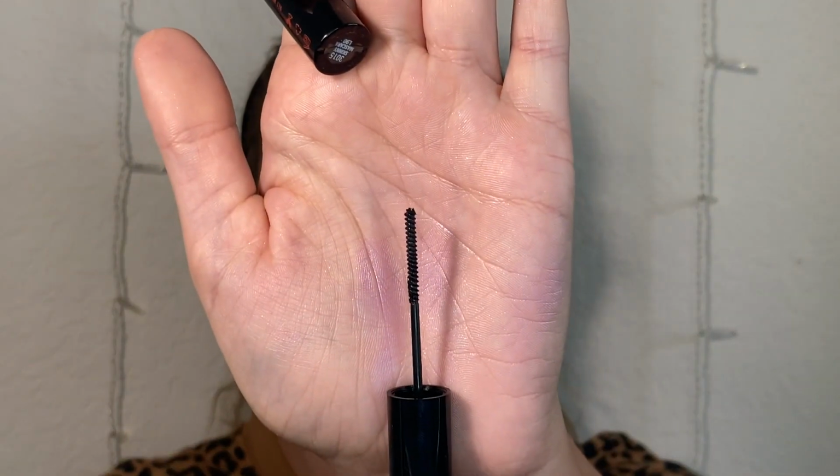I'm going to use both of these mascaras. We will use the skinny one on the bottom and then the Hyper Lash Fiber Mascara on the top. So I'm just going to film one eye and then do the other eye off camera. This is real skinny, so that is perfect for lower lashes.